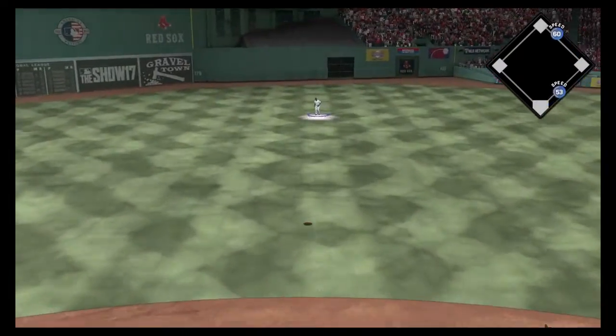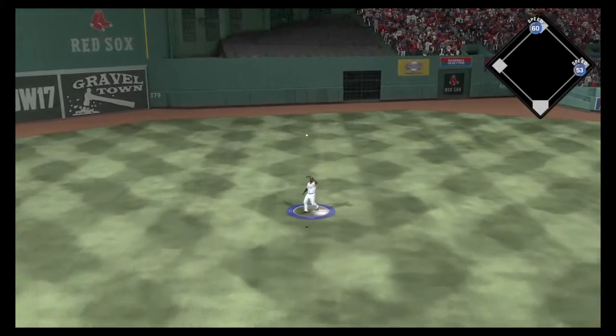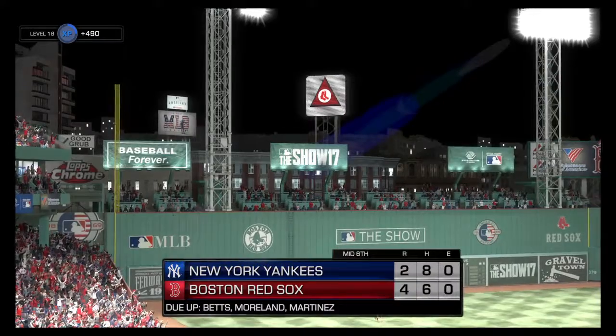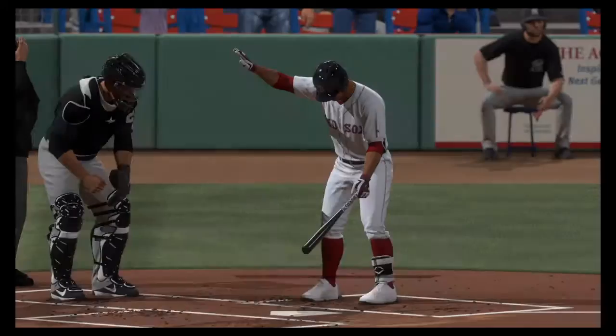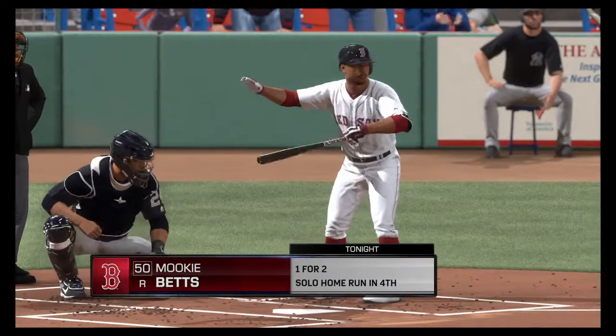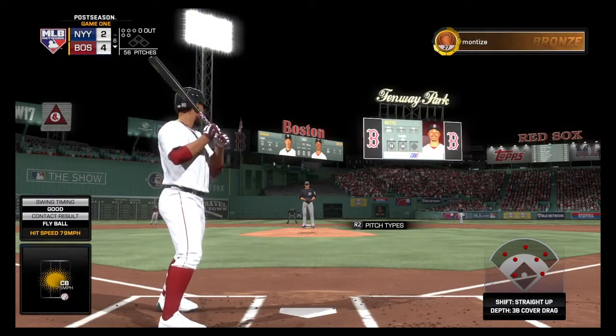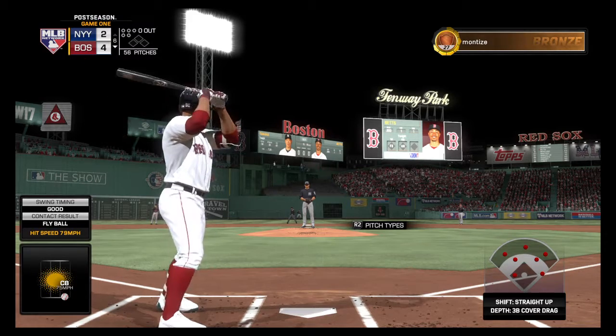High fly ball out to straightaway center. There to pull it in is Bradley. He does, and that'll end the inning. Digging in to try it again, Mookie Betts. He'll have the opportunity to kick things off as we begin the home 6th.